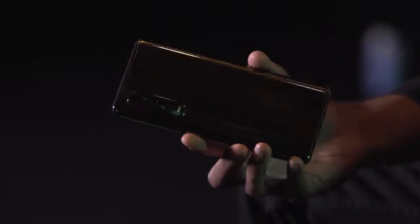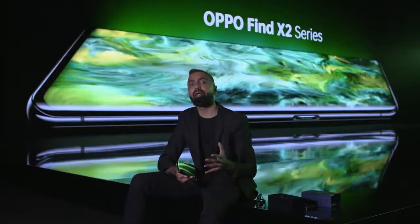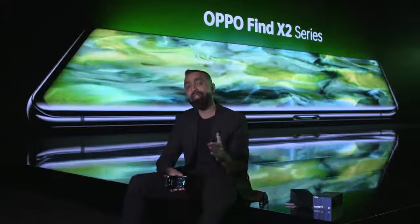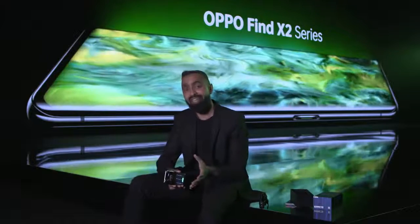Now, let's take a quick look at the cameras. We do have a triple rear-facing camera setup. There's a primary camera, there's the ultra-wide, and there's also the 10x hybrid zoom. A 4,200 mAh battery with SuperVOOC 2.0, 65-watt charging. That's gonna get you from zero to around 100% in just 38 minutes.